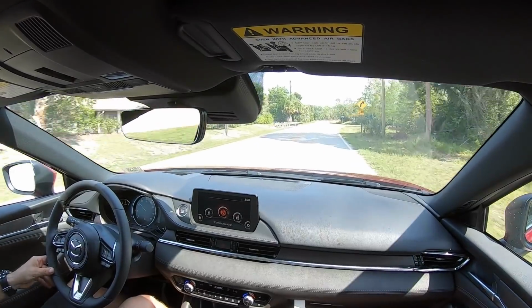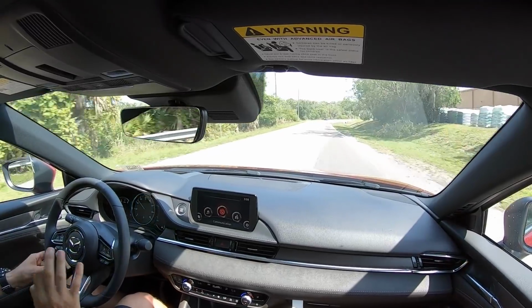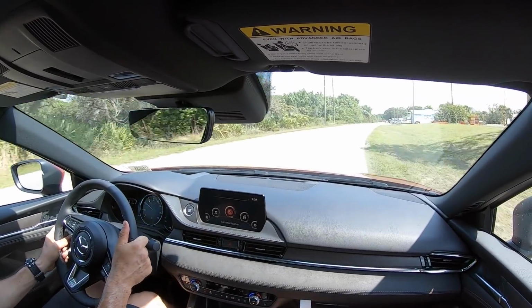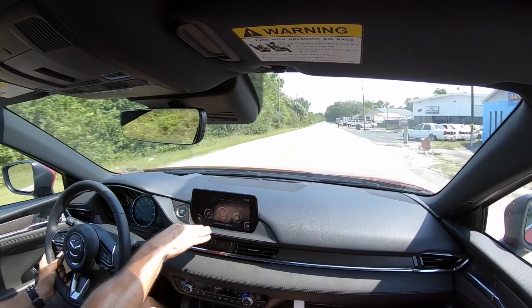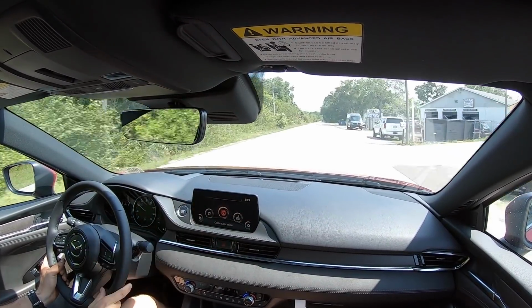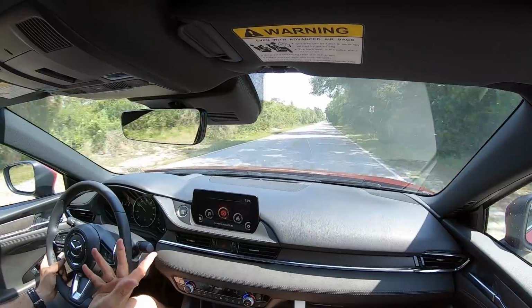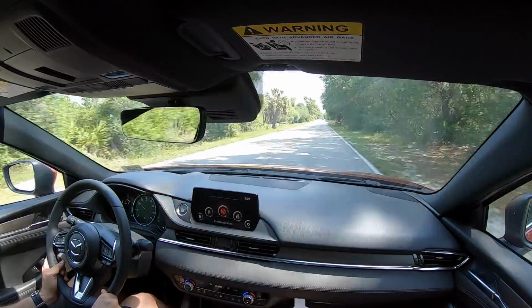Going over ripped up sections, it soaks up the bumps. Super smooth, very quiet in the cabin as well. That's another thing to be aware about. If you're concerned about the infotainment system screen being in your way, it's actually integrated nicely into this top portion of the dash area and really is not cumbersome or blinds your view whatsoever. You got your head-up display. All it shows is your speed and your lane keep assist, but still a nice little touch to have.